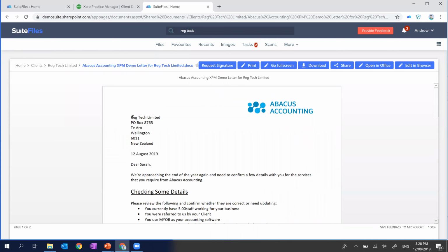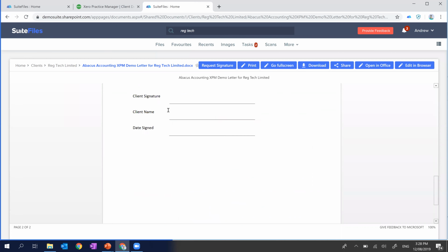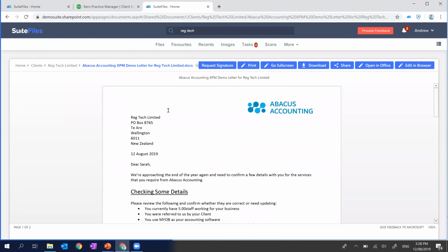So here you go, you can see there's the name of the client, there's our address details. We're sending this document to Sarah, and there's all this information in here that we've checked. Also, there's that we do not wish to receive a monthly newsletter, and the whole file is all populated with information from the Practice Manager.